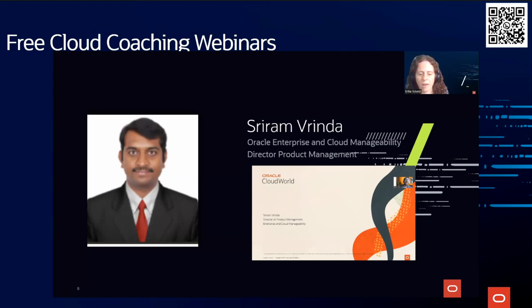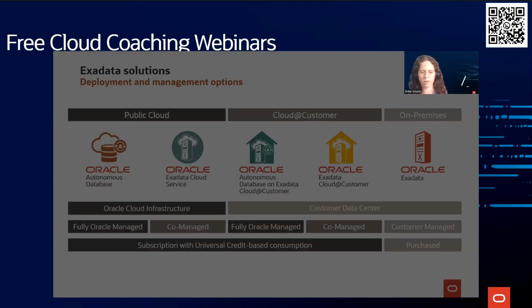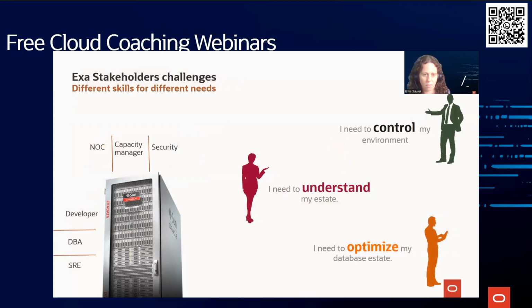Share my screen. Okay, let's start. Let's start by saying that all we see today is about Exa, but also large database fleet management. It can also apply to Oracle database. And as you know, there are several deployments, and all that we saw today can be applied in the public cloud, cloud at customer, or on-premise. But whatever deployment you have, Exa is an important asset.